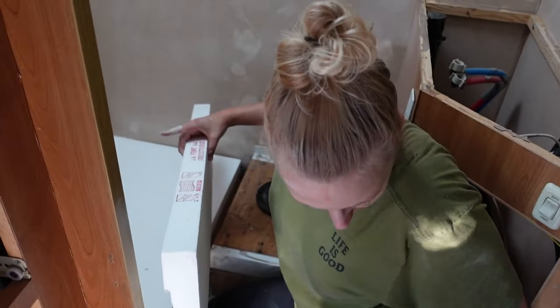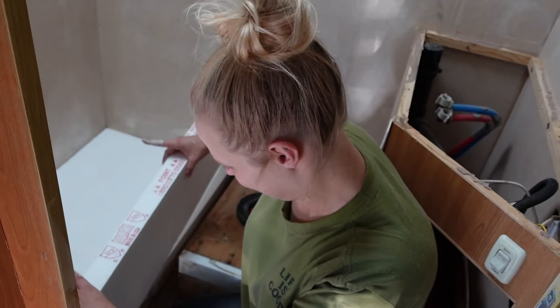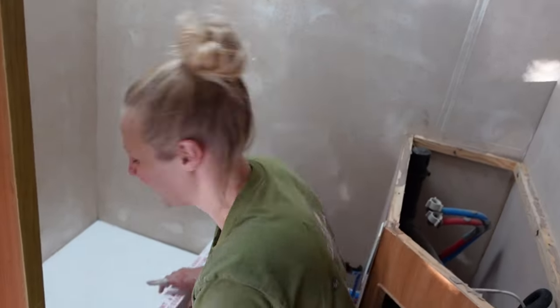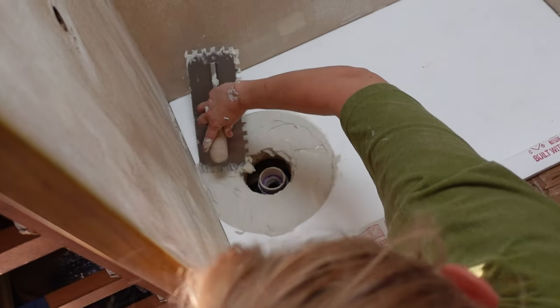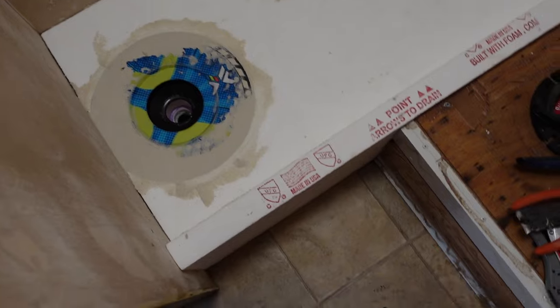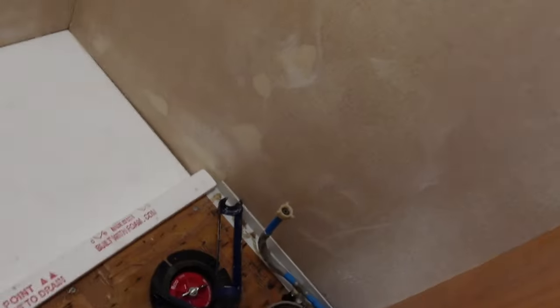I know it may not look like it, but Ray and I are not professional bathroom remodelers. As I apply mortar with my fingers. As you can see, custom fit shower pan. All right, so that's all done.